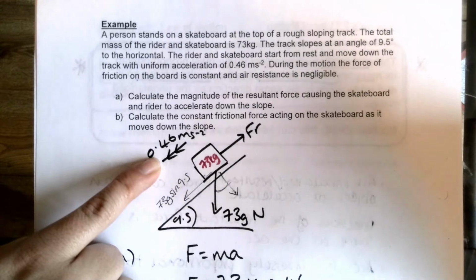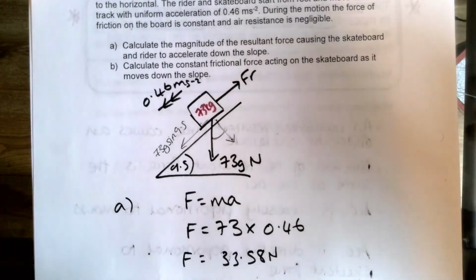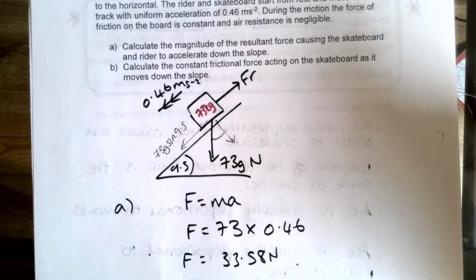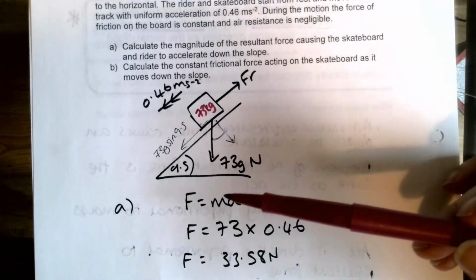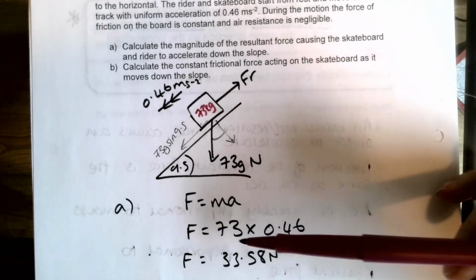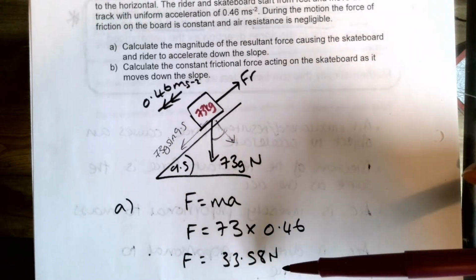Part A: calculate the magnitude of the resultant force causing the skateboard and rider to accelerate down the slope. Well, we have the mass and we have the acceleration, so we can go straight into F equals ma. Don't overthink it. My instinct would be to go into resolving all the forces. We do have to do that eventually, but we've got the mass and the acceleration, so we can find the resultant force. That's all it's asking for, and that's what the F is in F equals ma. F equals ma, the mass 73 and the acceleration 0.46 gets me 33.58 newtons.